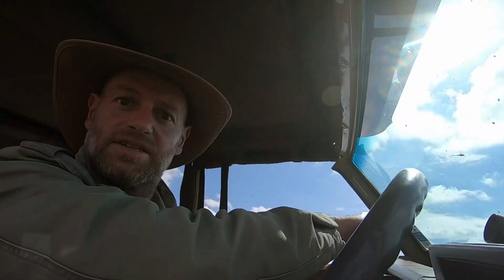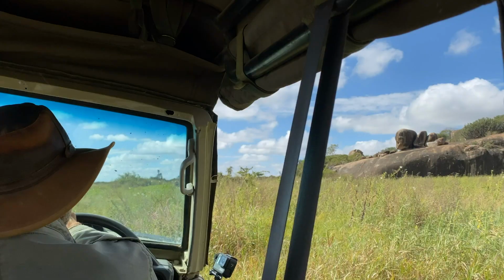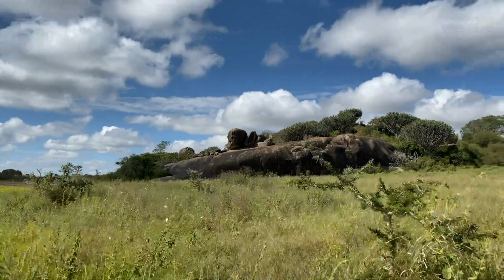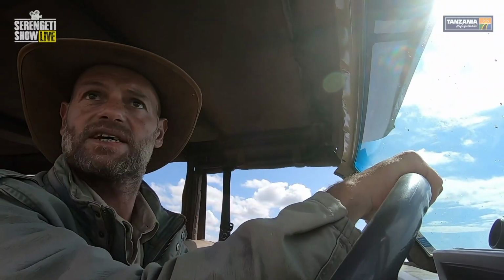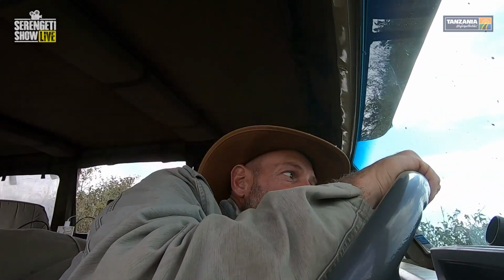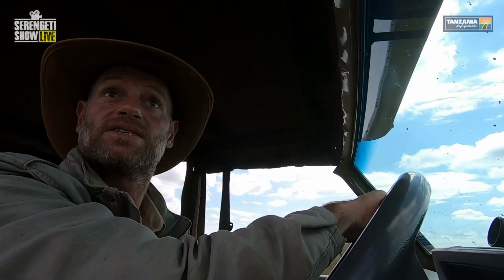Yeah, guys, the road has not been used in a while, but here we are at Gong Rock. We can get there. Also, great views from up there, so we'll go and have a look. First, just check if it's safe. Being the only people in the Serengeti also has its disadvantages. The roads have not been used in a very long time.